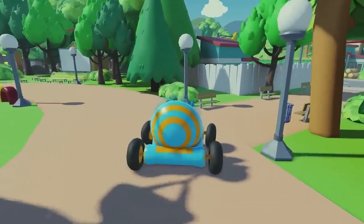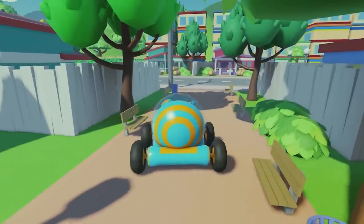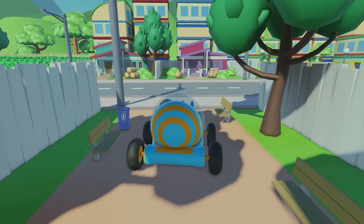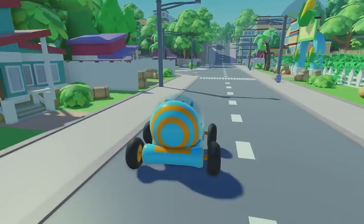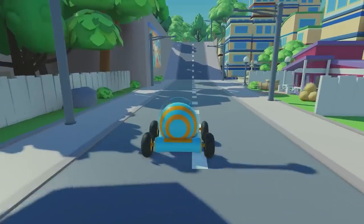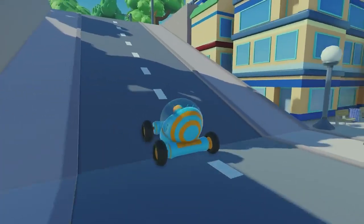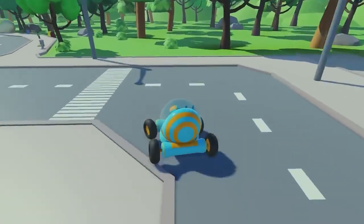Let's go. All right. Watch out for the garbage can. Whoopsies. All right, we're almost turning onto the main street. You've got to look both ways before you cross the street. Here we go. I'm so excited. It's a perfect day for a nice drive. I hope we can make it up this big hill. We're gonna make it. Yeah.